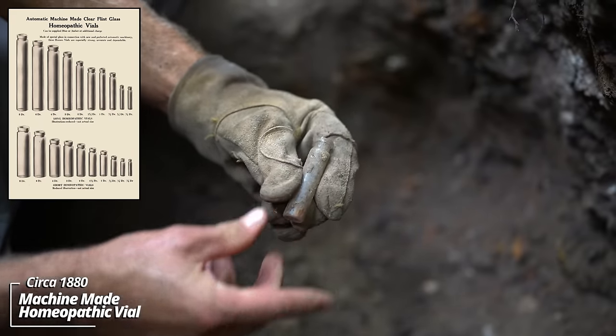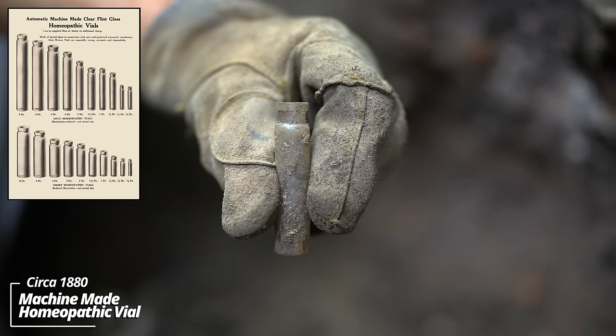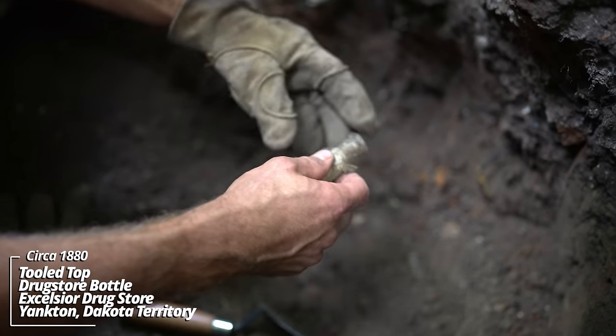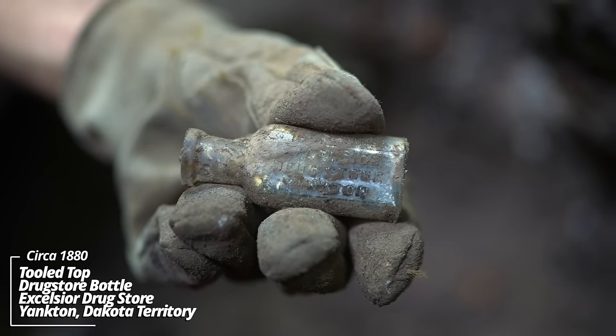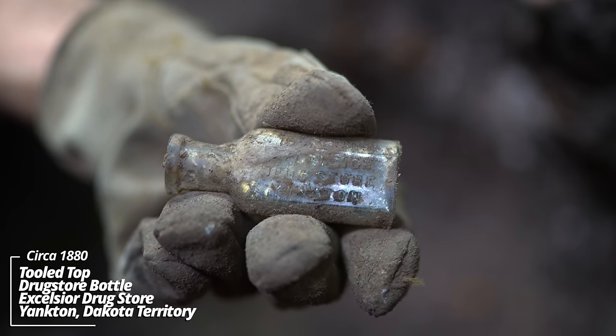A little another vial. This one's a little longer than the other ones. There we go. Excelsior Drugstore, Yankton. That's Yankton, Dakota Territory. This might be the smallest size this company made.